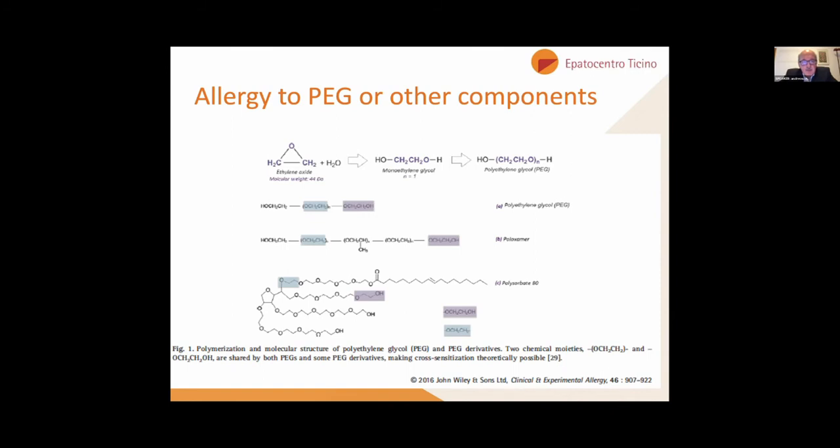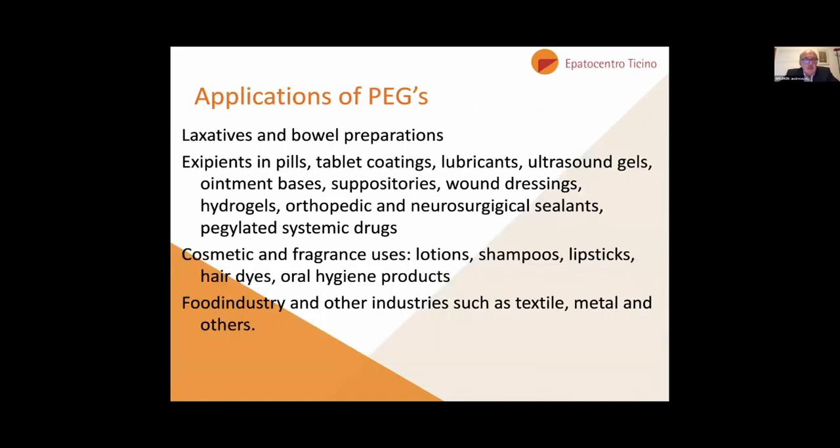As you have seen, both products contain polyethylene glycol, so polymers of ethylene oxide. Then you are aware of the properties of these polymers. They are non-toxic, they are viscous, they are in many products, such as laxative and bowel preparations.